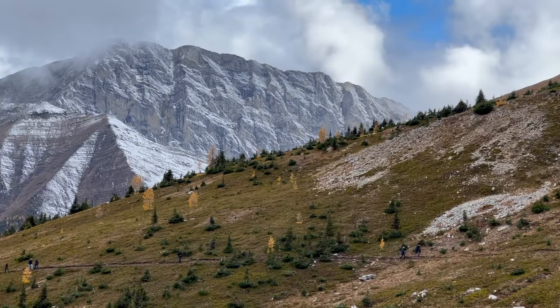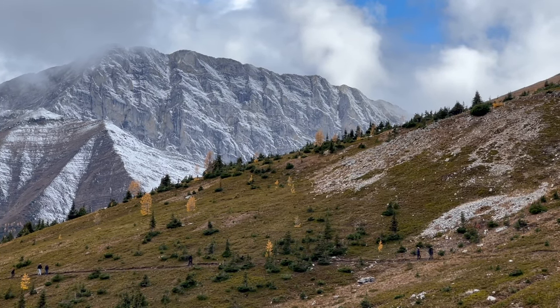This hike is really family friendly and relatively easy as well. I think it's rated as a moderate on AllTrails, about 200 ish meters of elevation gain, nothing too crazy, but these views are gorgeous. It is like summiting a mountain views, but without having to actually summit a mountain, and you get up close with the larches.